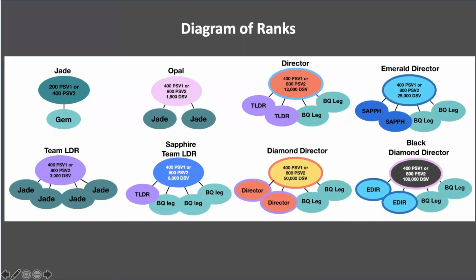Here's the diagram of rank. If you look here, as a Jade, what makes you a Jade is you brought one person in and they are a Gem. That Gem has now come in, and for you to get paid on their activity, you have 200 in 1 month or 400 in 2 months in volume. Once you rank up to Opal, you have 2 Jades. Those are the requirements here for 2 Jades.